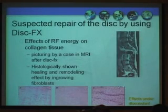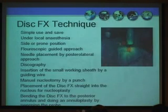Another effect, we don't know exactly, it's under discussion, but we know when you apply radio frequency on the right tissue, it will lead to an ingrowth of fibroblasts, and sometimes you can see, not constantly, a dehydration of the disc by application of the disc fix. Maybe it will induce some healing process, but we know this is very complicated on the disc.